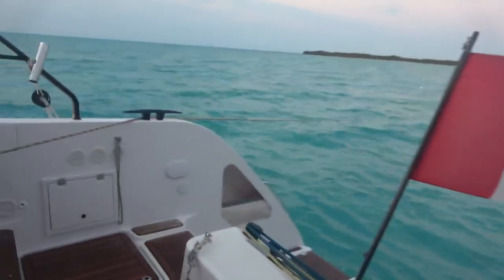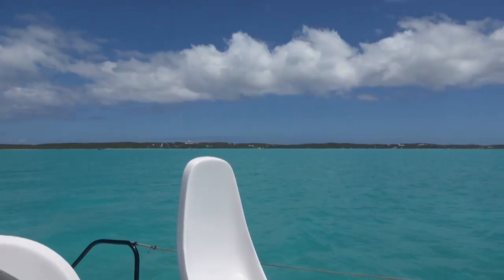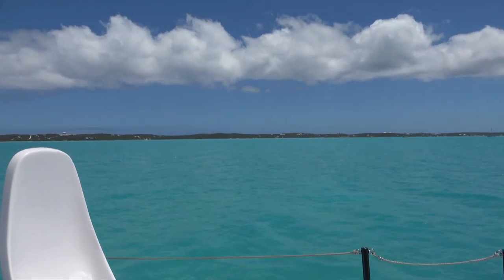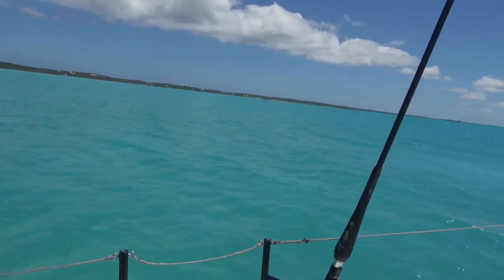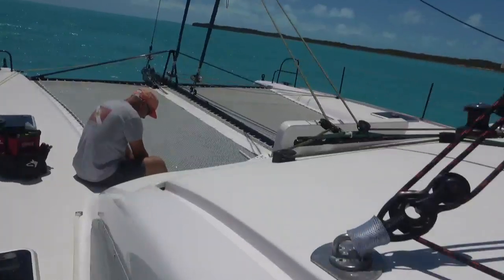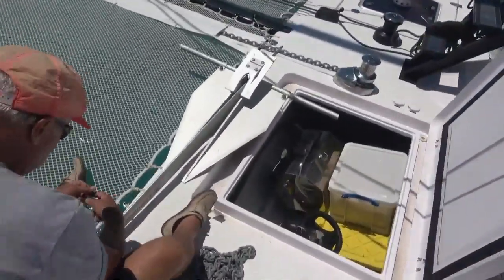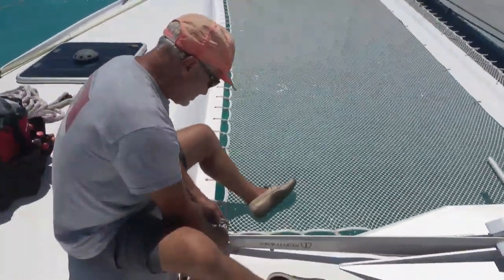So what's going on today is that the wind has switched to the southwest, and it's supposed to shift to the west with gusts up to 30 knots. So we've just changed anchorages, but we're still in Thompson Bay. And Pierre's getting ready here to deploy our second anchor, which is a Fortress.